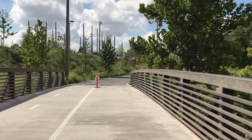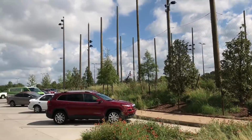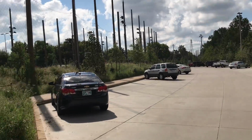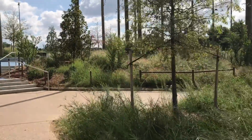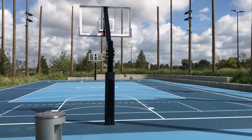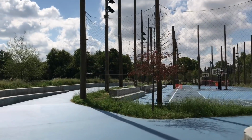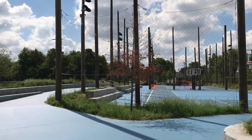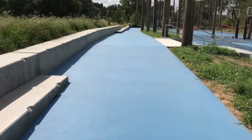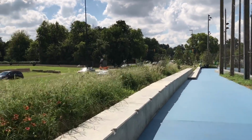But yeah, I'll just show you what one of the parking lots looks like. Alright, so walking up this way, you can see this is a parking lot. Actually, I could have parked here, but there are basketball courts up here. But yeah, very nice, lit. So that's cool.